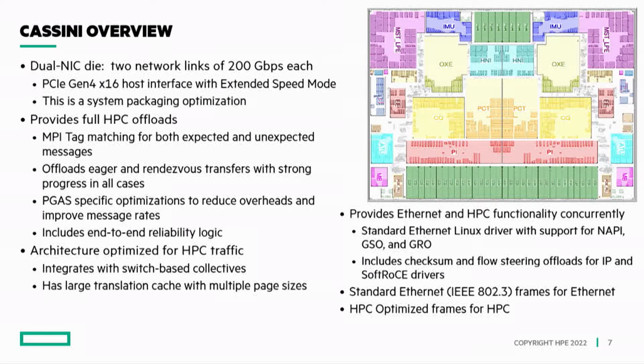So in terms of the part of the network that most of you would interact with when programming the system, it's the NIC. And so Cassini is our NIC for Slingshot. There's a very nice die photo on the right. We hardware people get really excited about die photos. You may not care at all, but we get really excited about them. It's kind of interesting because there's 2 NICs in that die. That is strictly a packaging optimization, nothing else. It was easier to build the system by putting 2 NICs on one die and packaging it up that way than by not. So that gives you 2 200 gigabit links out of one package, 2 PCI Express Gen 4 interfaces to the host.